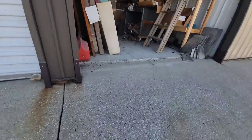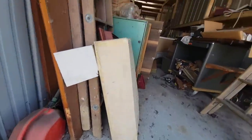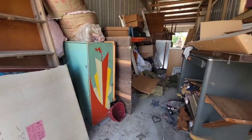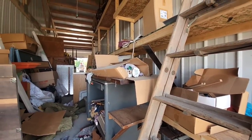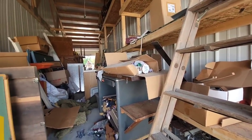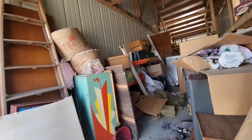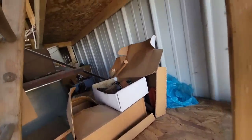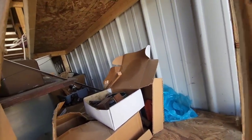All right, I just got to the auction and man, I'm looking around, there's nobody here. So I'm just taking a look at this unit and man, I see that. It looks like a pinball machine almost. Wow, there's a lot of garbage in here. Look at all this wood and junk. Oh, there's another part. It looks like a pinball machine. Interesting. I wonder what else could be in here.